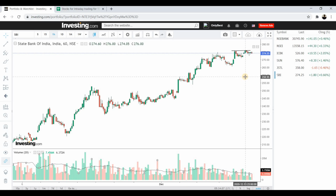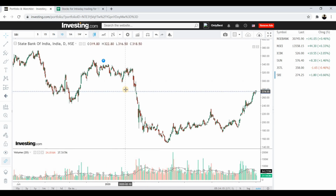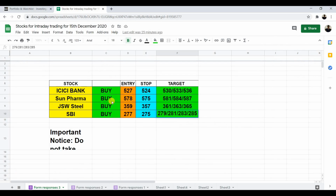So in tomorrow's session, we are going to buy above 276, and the target, let me go to the daily chart. The target should be around the level of 285 at least. We might even see 290 levels in tomorrow's session. Let us go to the Excel sheet. I'll show you all the important levels.